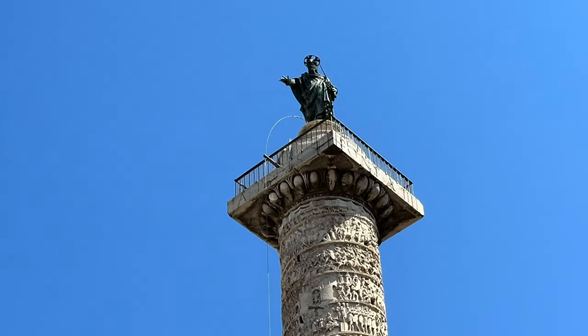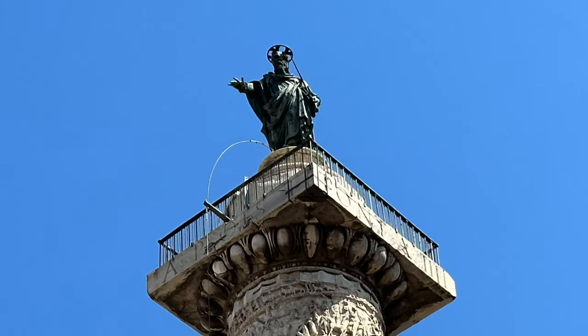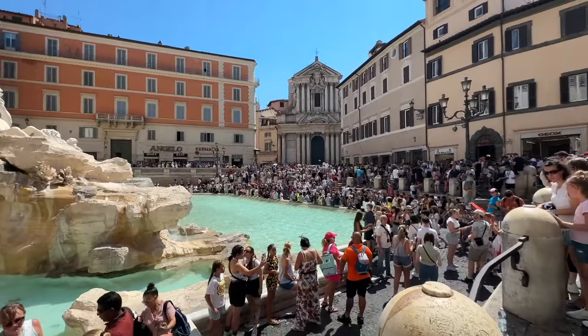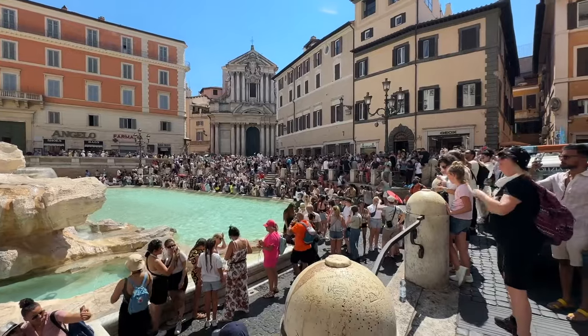Erected in the late 2nd century, it was originally topped with a statue of Marcus Aurelius, but now features a statue of St. Paul. There's also lots of distractions to buy souvenirs too, but we finally found our way to the absolutely stunning Trevi Fountain, along with everyone else it seemed. This place was busy, and we mean really busy.